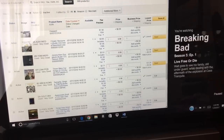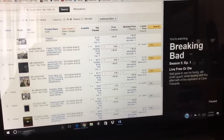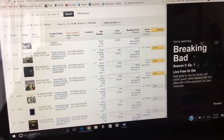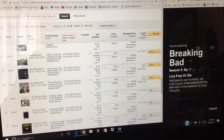I hear they're really cracking down on putting stuff as new. If you have things listed as new, people are getting suspended for that, like new books and whatnot. So they just keep cracking down and changing more and more, which is how Amazon is. So I've got to work within their parameters, and that's why I'm going to be switching to merchant fulfilled.